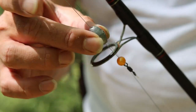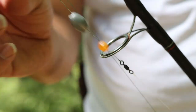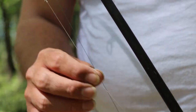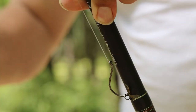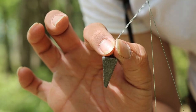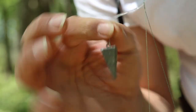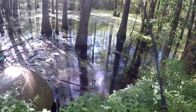rigs. The first one's gonna be a Carolina rig using a 1/2 ounce egg sinker above a swivel. We got 20-pound braided main line to a 15-pound fluorocarbon leader. And at the end of that, we have a 3/0 circle hook. The second rig is going to be a dropper rig utilizing a 1 ounce pyramid sinker at the bottom with a 3/0 circle hook tied in the middle. And we're just going to toss that out and soak some bait.